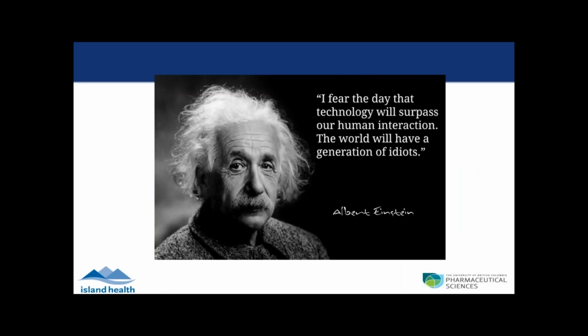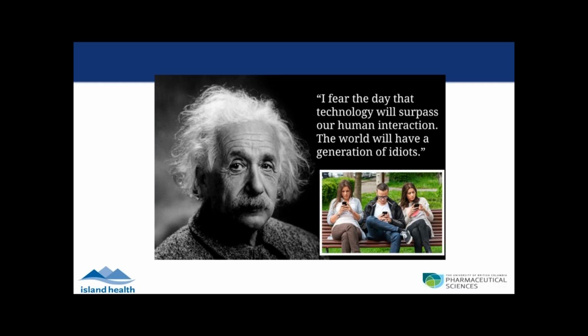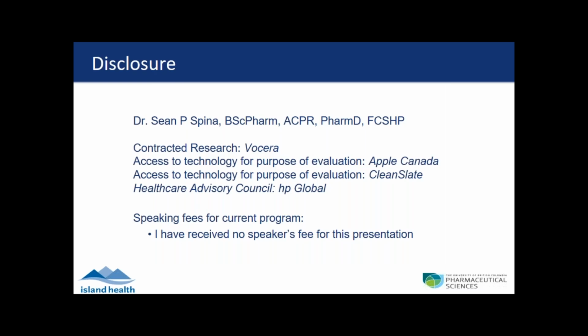We all know this guy, Albert Einstein, and I like what he says: fear the day that technology will surpass our human interaction, we'll have a generation of idiots. I'll leave that to you to decide where we are, but I want to do some of my work to inform how we actually integrate this technology in practice.